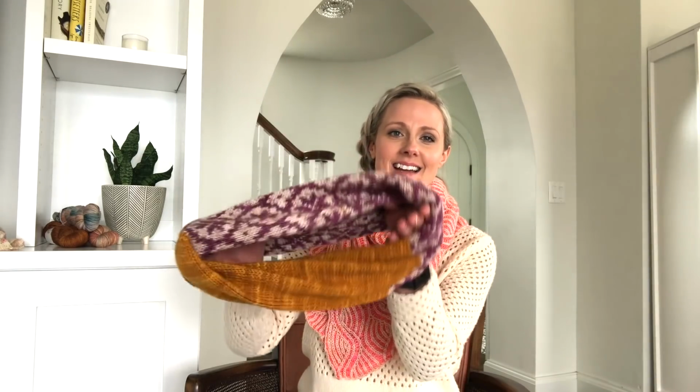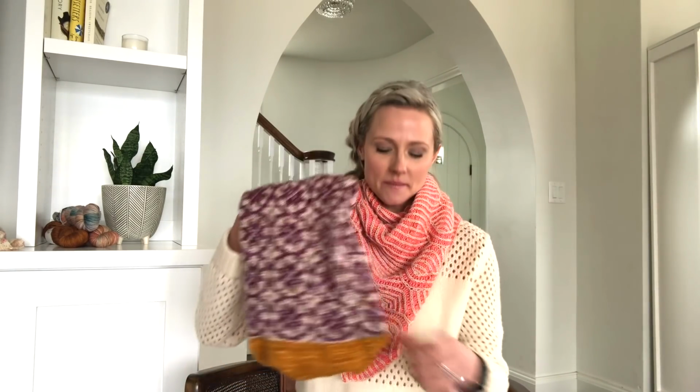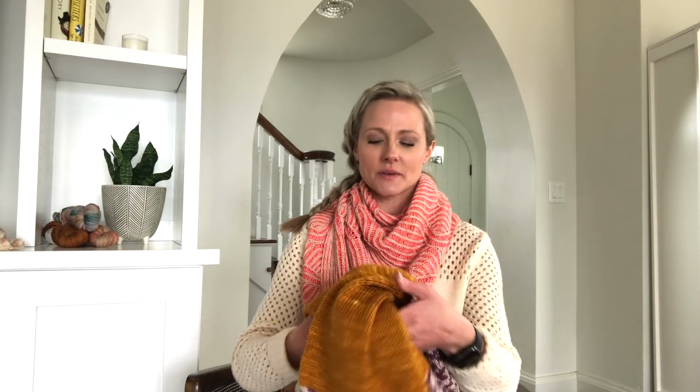So the next thing is that colorwork cowl that I was working on. I just finished seaming it. Yay! It's so awesome. Okay, I thought it would take me about 10 minutes to seam, and it actually took over 30, so that's okay. This still, again, does not have a name. I have no idea what I'm going to name it, so I've got to really think about that one.